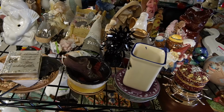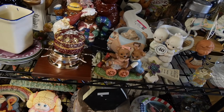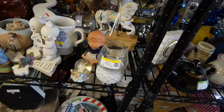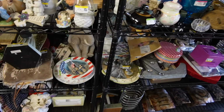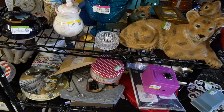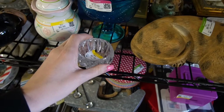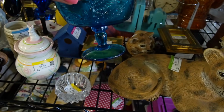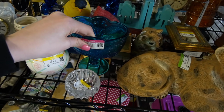All right, let's see what else we can find. I have to stay on topic. I have to find things for resale. I'm not really spotting anything on this shelf, so let's move on to the next one. Here's a piece of glass with an eagle on it. $14.49 though. I think that's a little steep for resale.